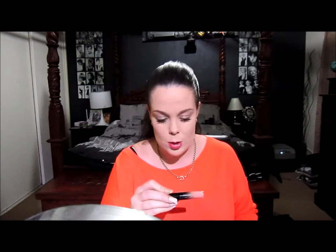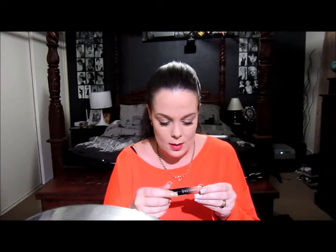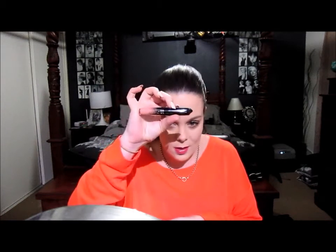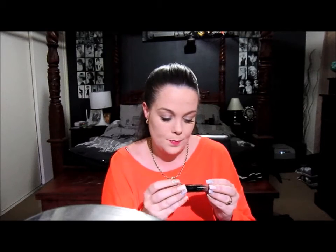Sorry. Next as well, on a random shopping trip, I picked up one of the lip lacquers from Rimmel London, however you say that big word there, and this is in number 100 Phenomenon, and it's just a neutral nude colour.